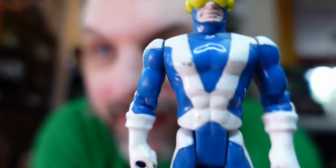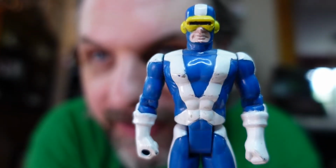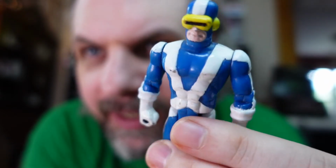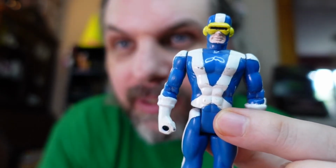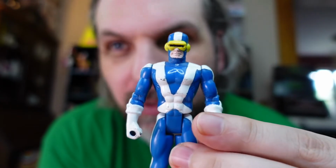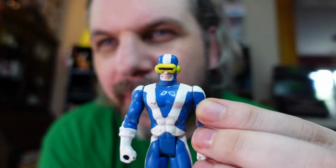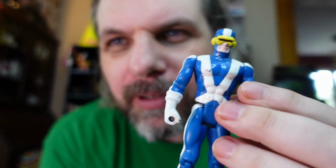Oh, cool. Here we have Scott Summers, Mr. Cyclops himself. This is I would say early 90s Toy Biz. Let me see if it says here. Yeah, Toy Biz, copyright 1991, Marvel. Okay, yeah, so this is among the earlier ones that I've ever had. I think I have a Punisher and a Venom that might be from around that time.